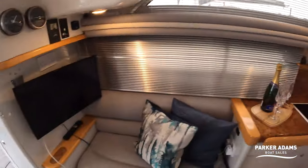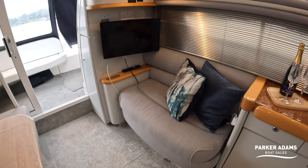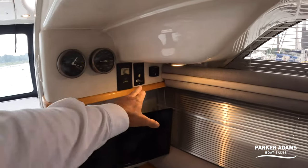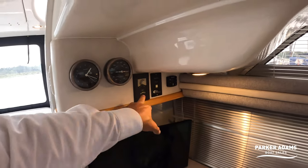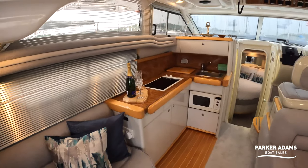So let's start off at the back. Here you've got a television, and then you've got this settee area for two people down here. You've got various controls at the top here for your heating. You've got a remote switch for your inverter, which turns on your television. Then you've got a TV aerial, and then you've got a barometer and a clock there as well. That then sweeps around into a galley area.